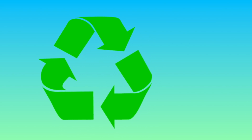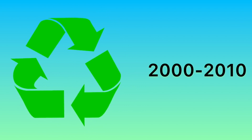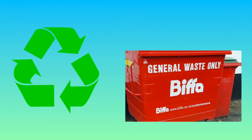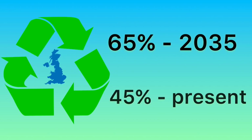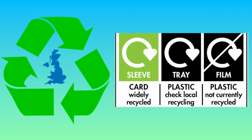Recycling has increased dramatically, particularly between 2000 and 2010, but recently the rates have slowed to less than the EU target of 50%. Biffa, a waste company, has said that people are confused by unclear labelling on items and that this leads to issues with sorting and collecting, making the process of recycling difficult. Although the UK wants to recycle 65% of all waste by 2035, it's only around 45% at the present time, with low investment into recycling plants being an issue. Better labelling and more recyclable packaging would certainly help.